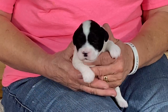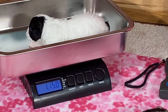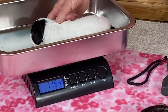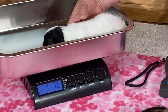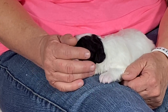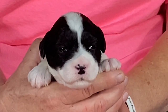Our scale went out on us a little bit ago. I just ordered brand new scales. This is a new scale. I know, hold still. 2 pounds, 1 pound 15.4. Okay, it's okay. Calm down, there you go. Cover your eyes, it'll be okay. Now, see that was cold. Have you got your eyes open? Yes, you do. So let's hold you up here and let Vanessa see your peepers.